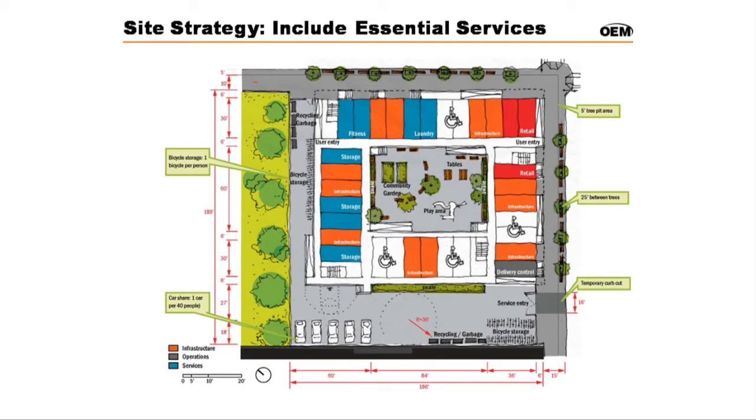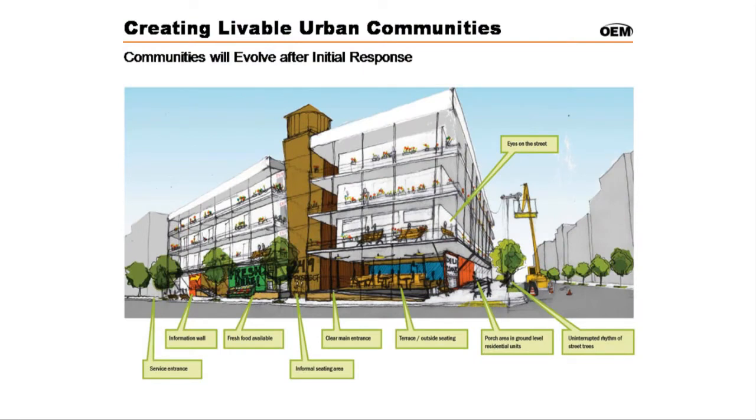And so how do you include services like laundry or retail, restoration of mom and pop businesses, pharmacies, and access to critical neighborhood anchors? And then also how do you include public space, areas for children to play, places for people to gather outside. And really we've been focusing on this critical aspect of any urban neighborhood, which is street life, and how do you include that as part of a post-disaster condition, because we know that the reality is that these will be in place for several years.